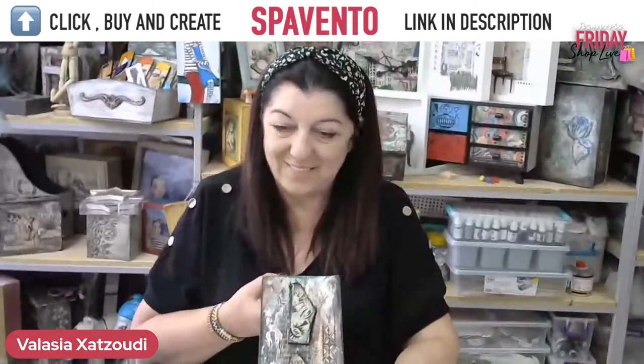So I'm not sure how the exact word is in English, but I'll do a Google Translate and find it out. But effectively, the idea behind it is that we are looking at a creation that is based on art on caves, and the materials that are going to be used are from the Savannah line of Stamperia.